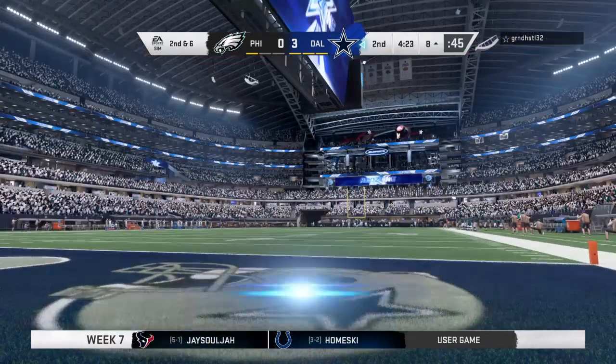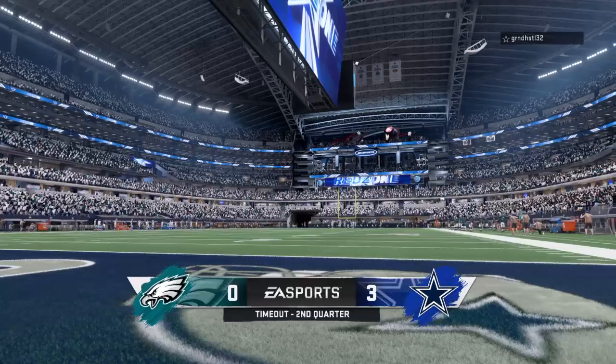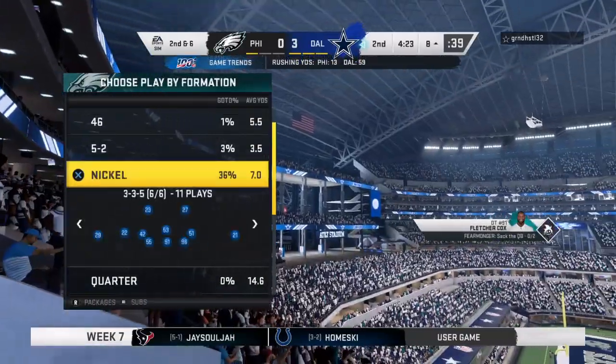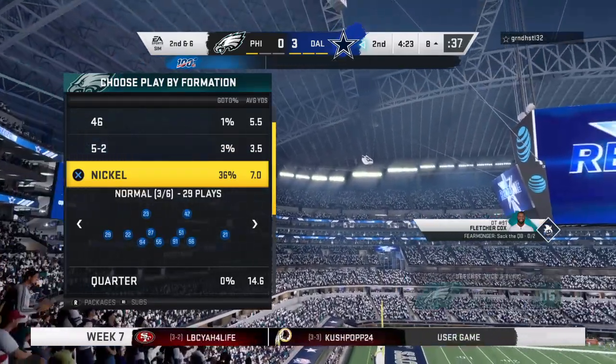Following the pickup of 4, here's 2nd and 6. And the Eagles are going to go ahead and take another timeout. That's their 2nd, so they'll have 1 remaining here in this 2nd quarter. We'll be right back.